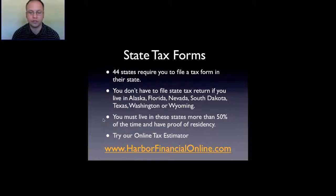Now, you have to live in these states more than 50% of the time and be able to provide proof of residency. Usually you're going to need 3 or 4 items that can prove that residency. It's something that is looked at very closely. So you're going to need utility bills, credit card statements. The utility bills are the big thing because they can look at those bills and the usage reports and see if you are actually there or not.